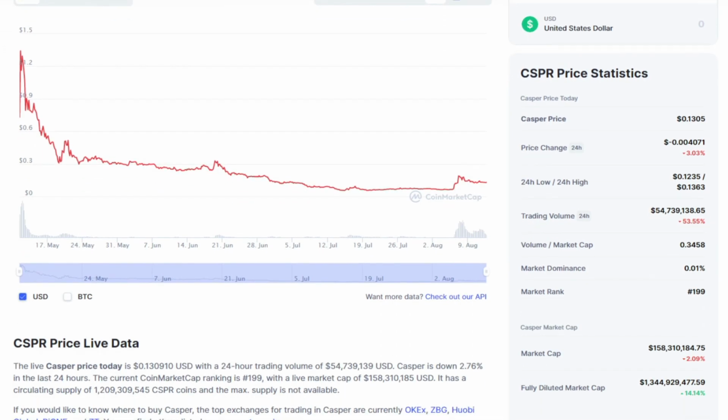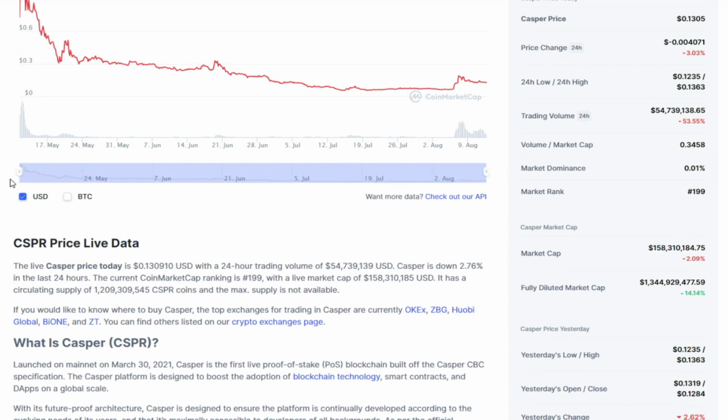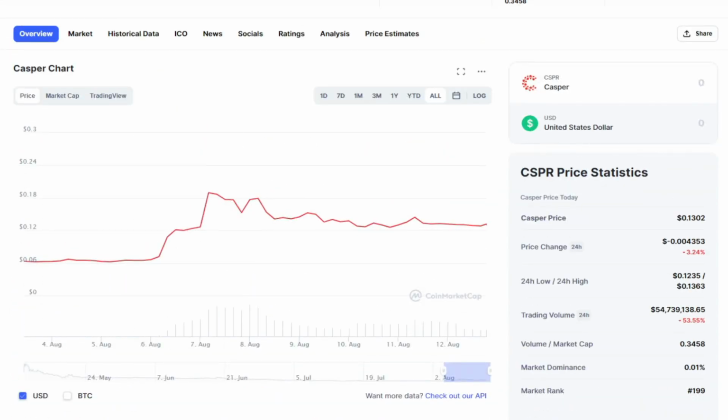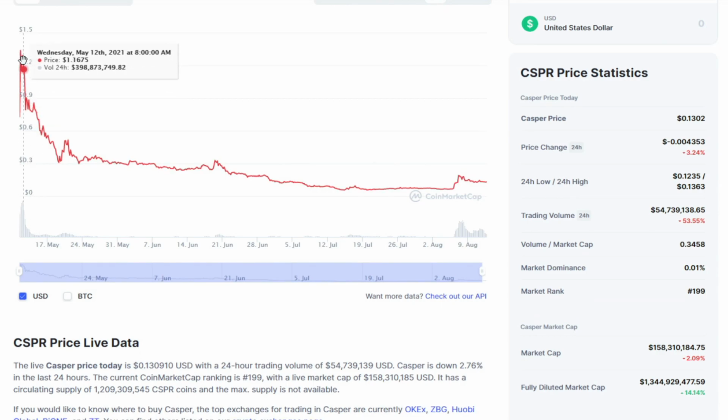I know the project from the IDO stage, and I didn't invest in the IDO because I didn't get lucky to invest at that time. But I also didn't FOMO in at the beginning when everybody was crazy to buy, and they got screwed. As you can see here, they got screwed. But I think, guys, this is the moment when you start buying a lot.